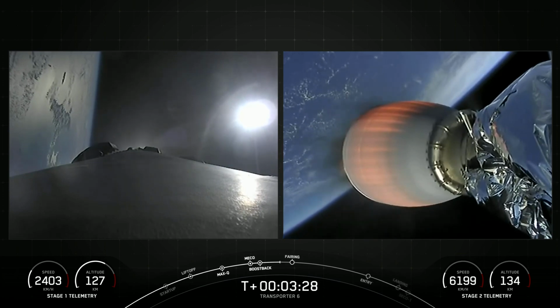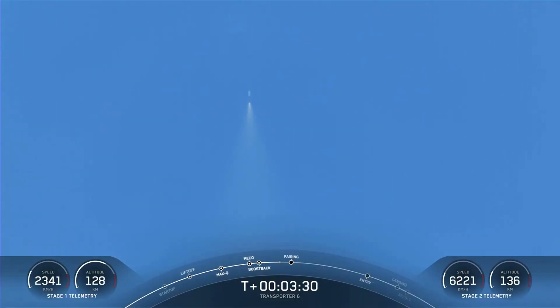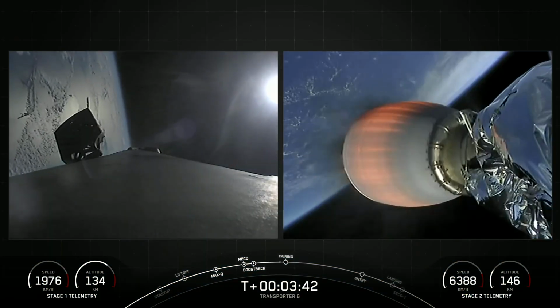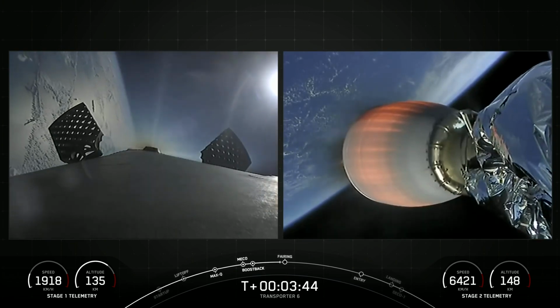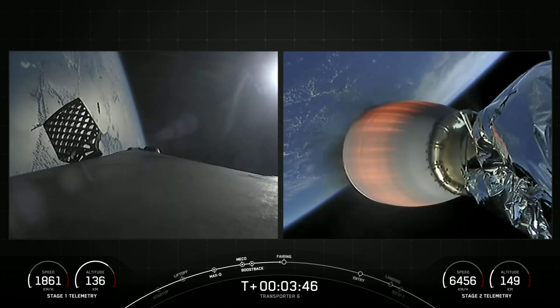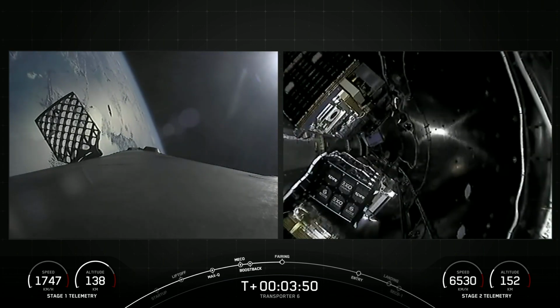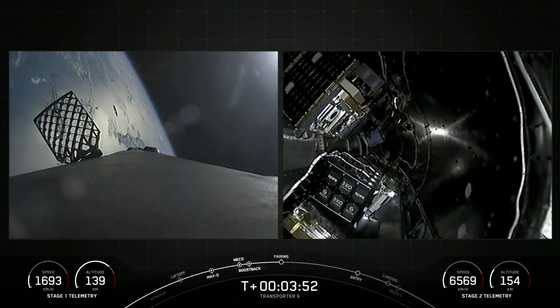So there is successful shutdown of the boost back burn. You're seeing some pulses there from the ground from our attitude control system. We use nitrogen gas as our attitude control medium, and it helps us keep pointed in the correct direction. Here you can see the bursts firing on the first stage on the left-hand side of your screen, as we are also deploying our grid fins.